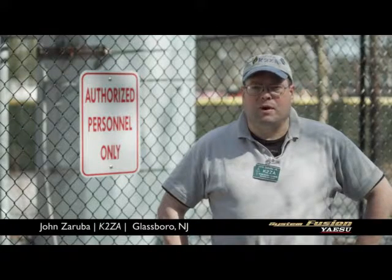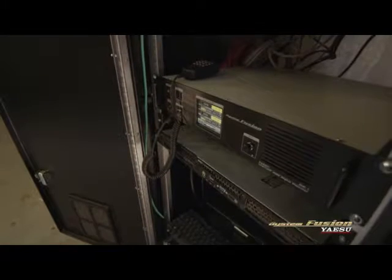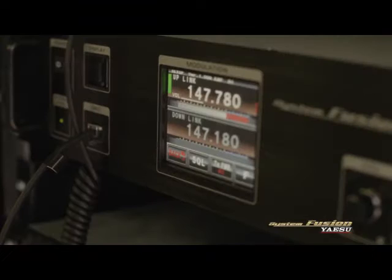Obsolescence is one of the things that many people get worried about. Oh, I bought that brand new computer. Oh, there's its replacement. We have those concerns with radio. And one of the nice things about the SystemFusion product line is that the firmware is upgradable. Right now, based on initial impressions, I'm very excited about the potential for our emergency communications work.